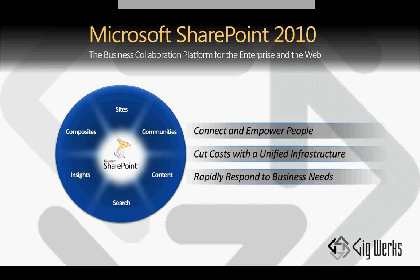SharePoint represented a unique approach to enterprise computing going back to its inception, and it's done nothing but mature and become more powerful with every iteration. This unique paradigm shift was a single platform that encompassed a number of what would have otherwise been traditionally line of business silos, application silos within the enterprise.